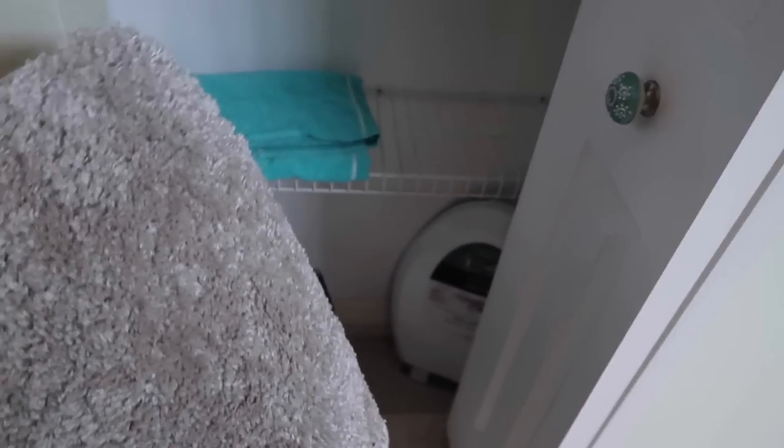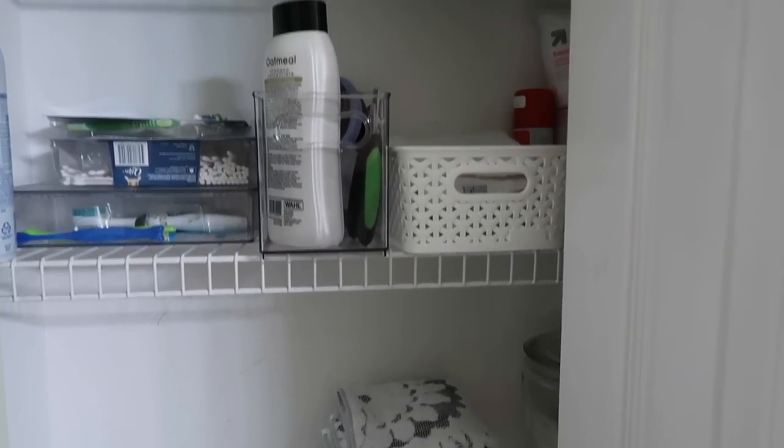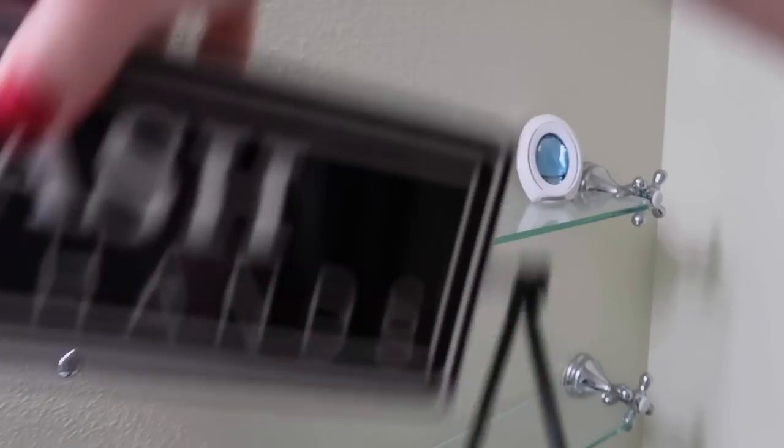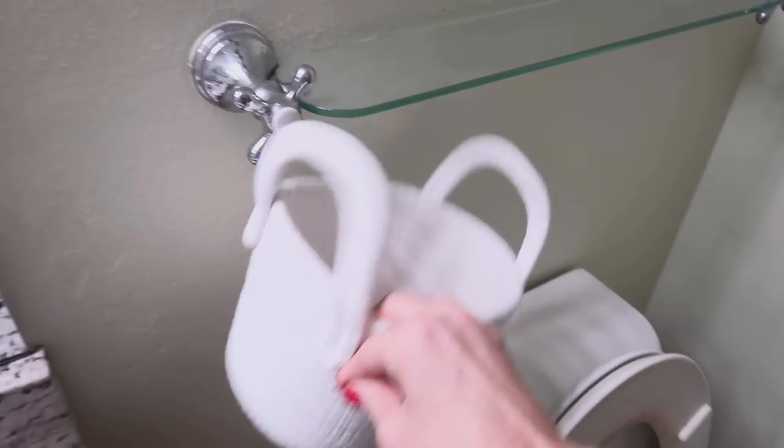So this bathroom has really just narrow linen closets. All of the linen closets in the house are very small and very narrow, so space is very limited here. I get very overwhelmed with not knowing where to put everything. So that's another reason why I've been a little overwhelmed by the whole process.